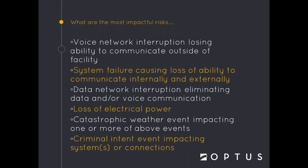But the second item there, system failure, causing the loss of ability to communicate internally or externally. If that's important to your organization, whether it's email, whether that's voice, if you lose internet connection altogether, how does that affect your organization? Data network, just moving information between your offices or between your employees, how does that affect you? And how does that elimination cause problems?